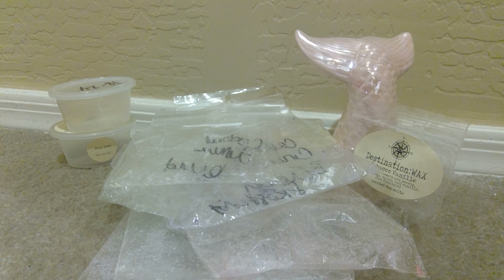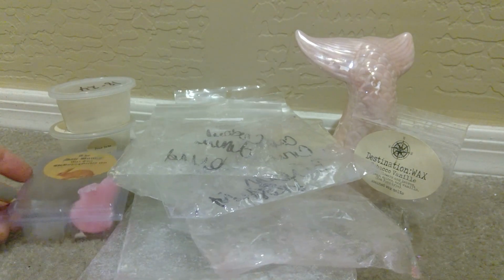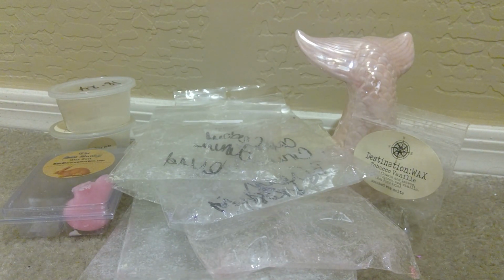From the Bathing Garden, the Salt Bunny. Guys, I've talked about this a ton of times. This was the embed that was on it. It was a little bunny. I broke a little bit of him taking it out, but this is just a very fresh, clean scent with a hint of salt. This is so good. I've been melting this in my boy's bathroom, and it's good. I've had it so many times. I'm going to take a break from it for a while, just because I've had it so much.